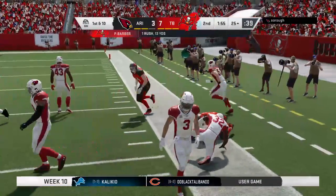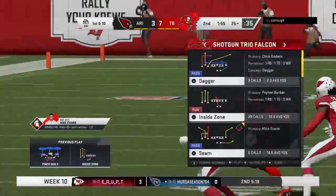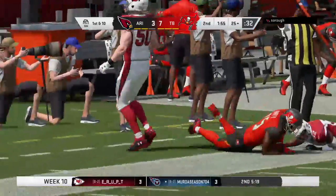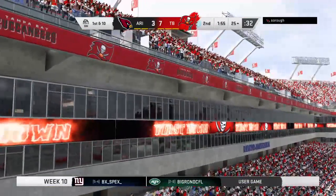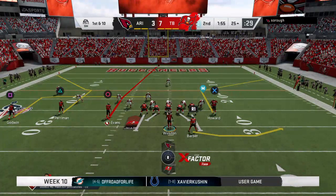First down, Tampa Bay there, a gain of 13. Peyton Barber, a surprise workhorse for the Buccaneers in 2018. I don't think they expected him to have 234 carries, but he certainly felt like he could carry the load and just carried it there for a nice gain. Black 25!